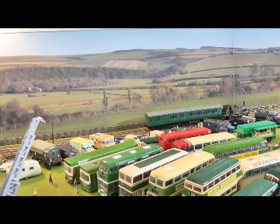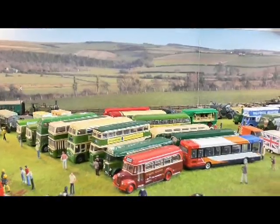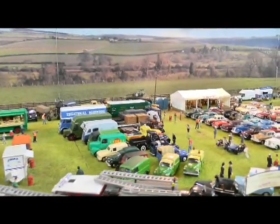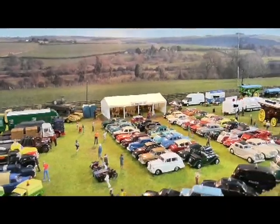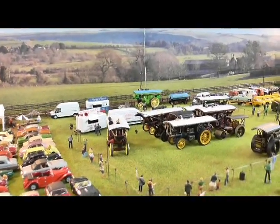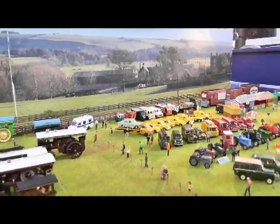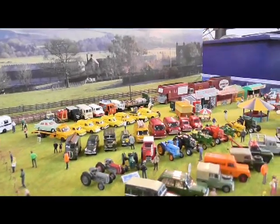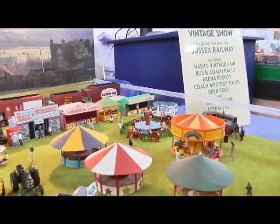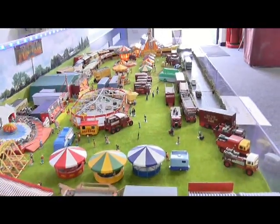This one was a beautifully done, highly detailed vintage car, bus and lorry and a steam engine show, with just that one train running backwards and forwards at the back. But the number of vehicles they've got there was amazing, and they've got them laid out just like a real vintage car show. There's the show ring with the steam engines in it. A little fairground at the end.